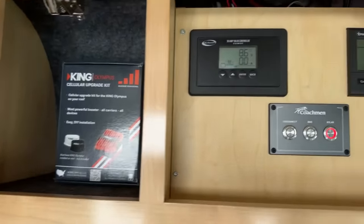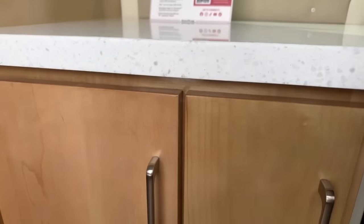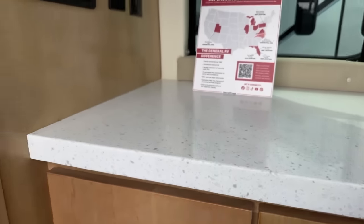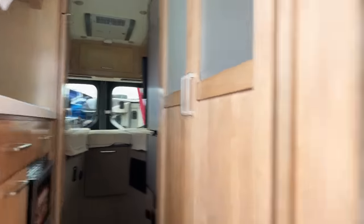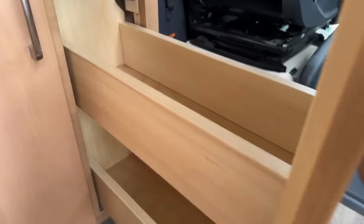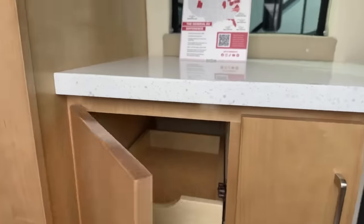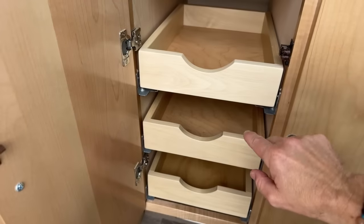Big old cabinet. Got some of the systems up here. I love this. It really takes advantage of the size of the van, right? Nice job. Ooh, look at that. I didn't expect that, did you? That's cool. And pull out drawers, soft close.